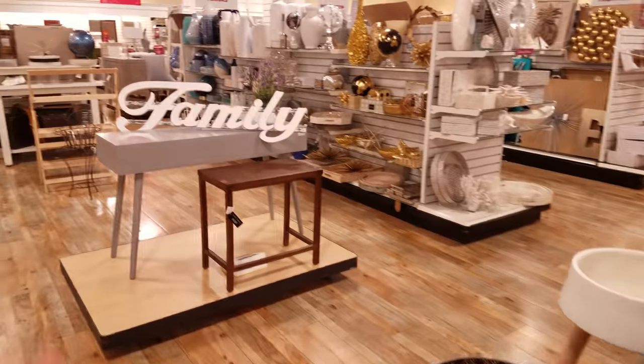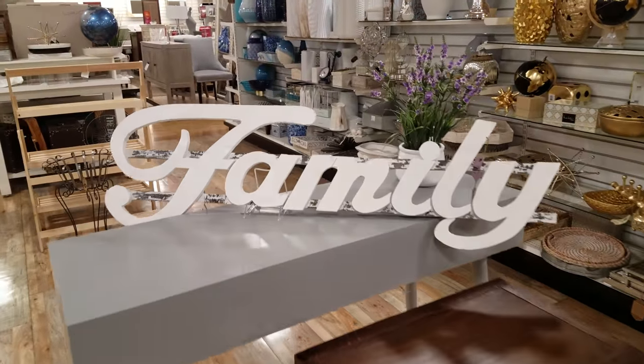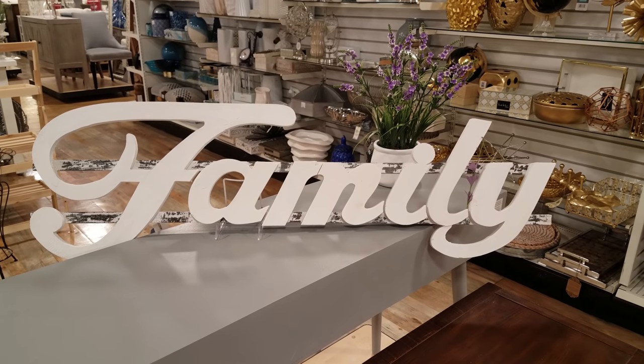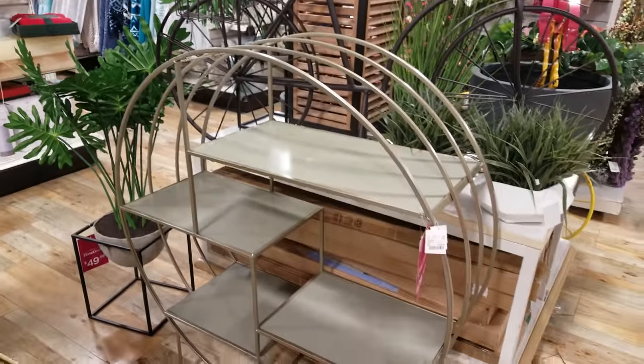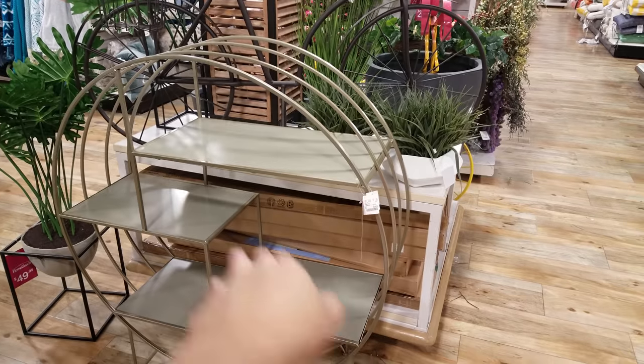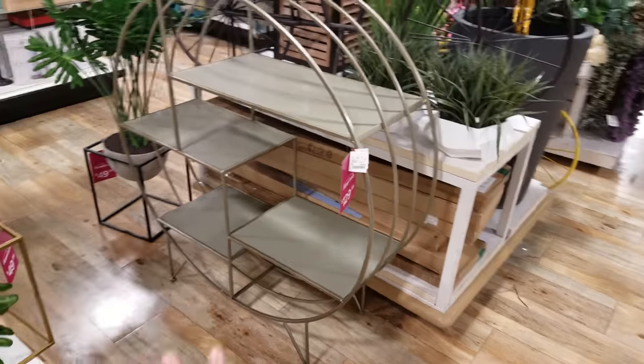Then we have a big sign right in front of me. It says family. Let's see how much that is. So the sign is going to be $40. This is actually really cool right here. This is going to be $130. I like the different shelves and how they're high and they're low. I like stuff like that. That's very neat here. So that is definitely new.